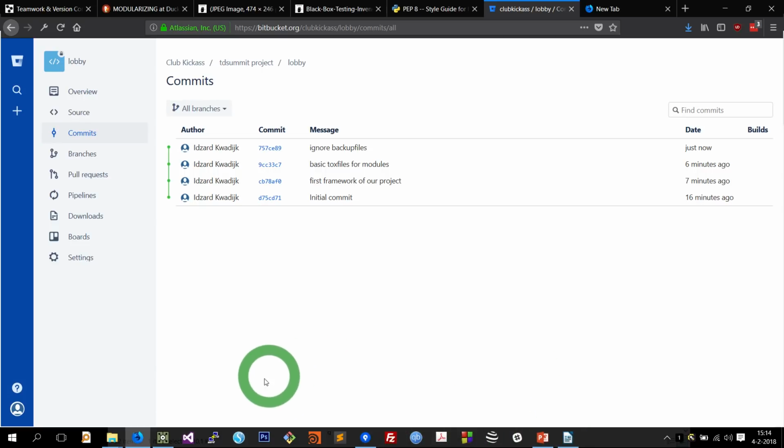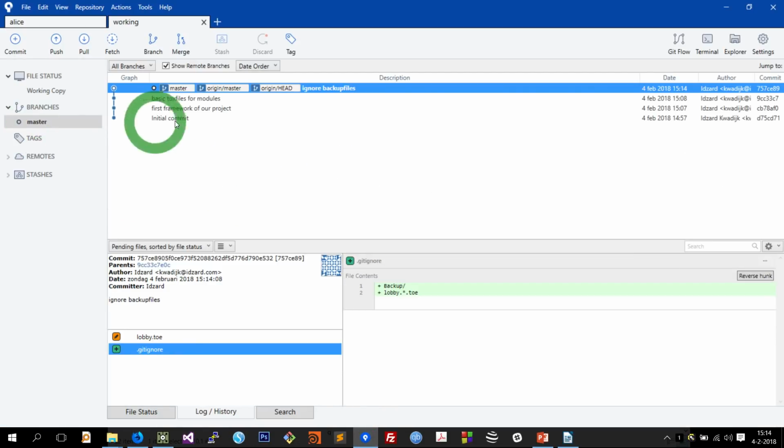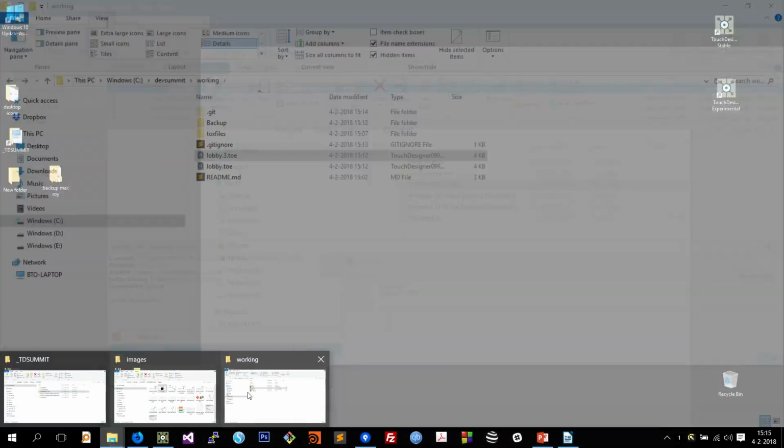Checking where are we? Oh, I have to speed up. Is it possible to change the description or the message which has been already there? Once you have pushed it, it's already out there. So the only way to change something then is to do another push with a change.